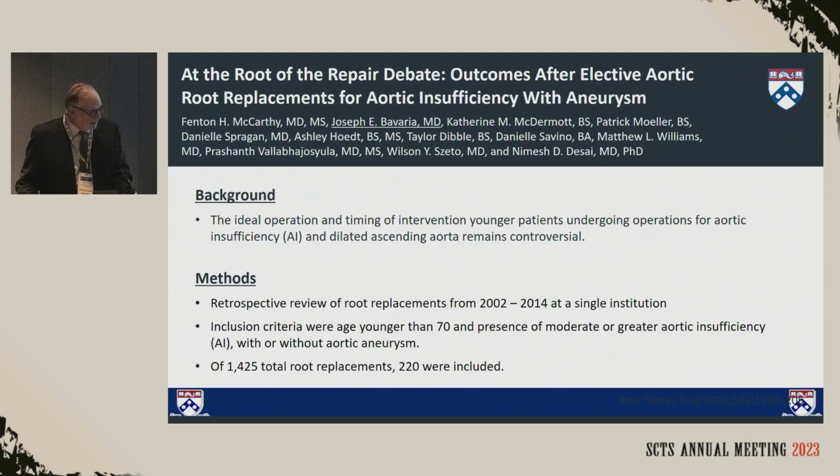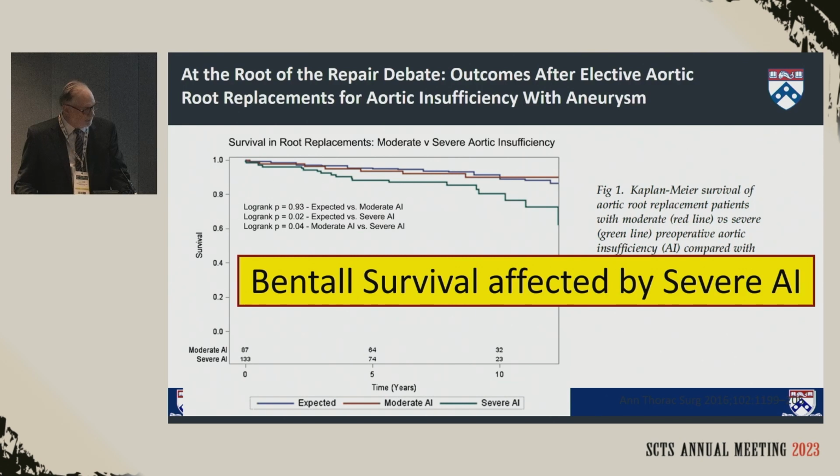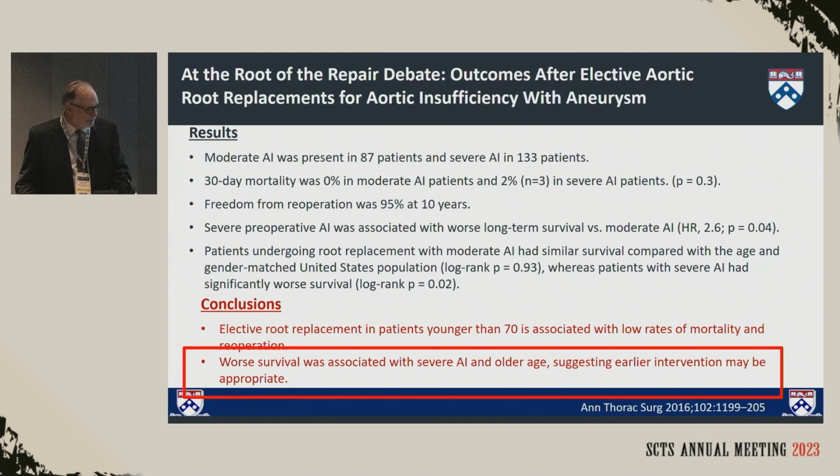Looking at AI, so this was the paper, and what we found was that you look at the bottom line there. Even if it was repaired and done well and the patient survived and everything was great, the fact of the matter is that if you were on guideline or even a little bit off guideline, like we talked about this morning, and operating a little bit early, you still have a significant mortality risk over 10 years when patients have severe AI. So basically, Bentall survival is affected by severe AI, patient survival, I should say, so this is an important non-diameter concept. And the conclusions were worse survival is associated with severe AI and older age, suggesting earlier intervention may be appropriate for these cases.